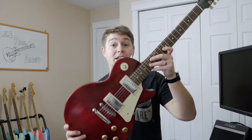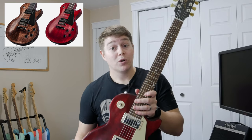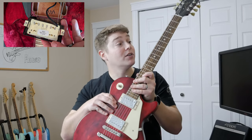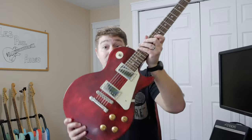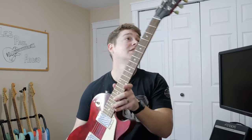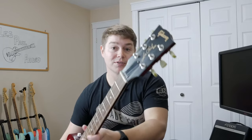Now this one is a faded cherry red. They also came in a walnut color that was also pretty cool. And the appointments are pretty simple. You've got your Gibson 490R and 490T pickups. You've got your standard tone and volume knobs, obviously your rhythm and treble switch. And as for the neck, it's pretty much just a slim C-neck, which is something that I really liked coming from Fender guitars. And then lastly, you've got your Gibson Deluxe Vintage Style tuners.